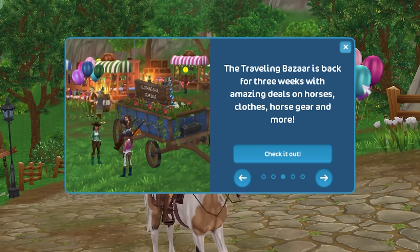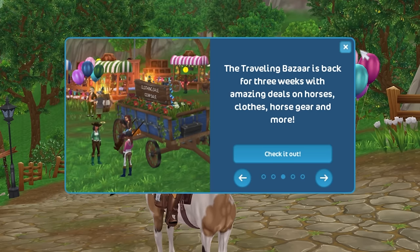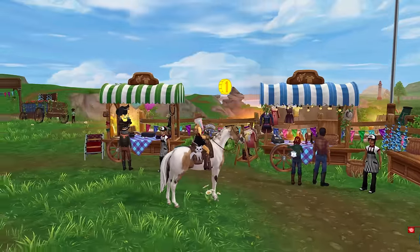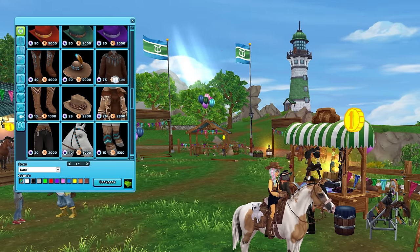The Traveling Bazaar is back for 3 weeks with amazing deals on horses, clothes, horse gear, and more. Right here in Moreland, you can just ride on in. And this has everything you need, including a bunch of clothing, which has some really good deals in here. Like this Western set right here. I wish I could pick this up.